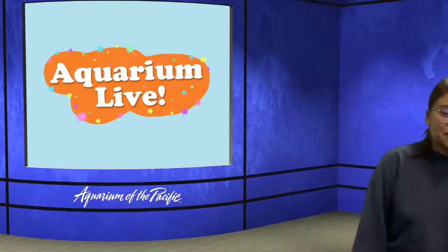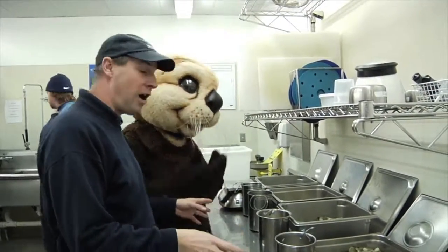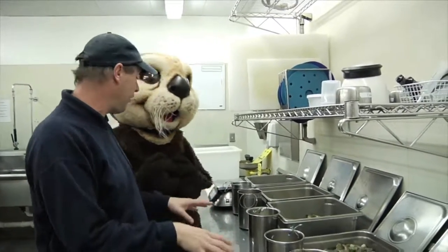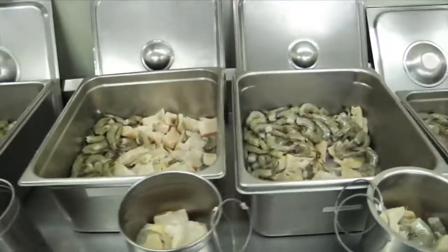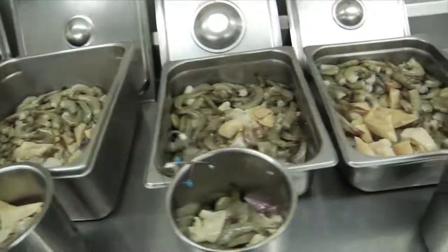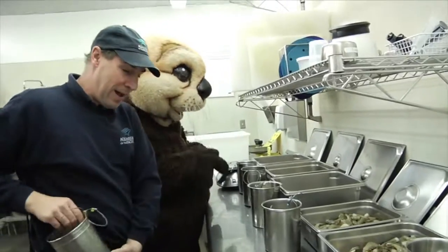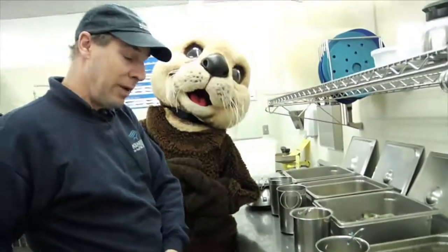All right, Sea Otter, so here we've got food prep going on for all your little otter buddies. We have to divide it up so we know who gets which, because each otter gets a little bit different food. You see, these are smaller bins. We got larger bins over here. We mix all their food together, and then we take it out and we put it into these nice stainless steel bins, which we wear on our pouch right here at our hips. So when we go in to feed, we have our hands free. That works out really well.